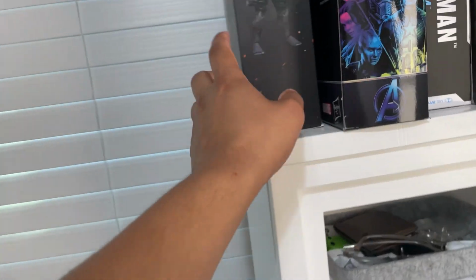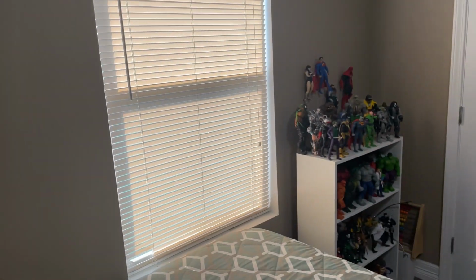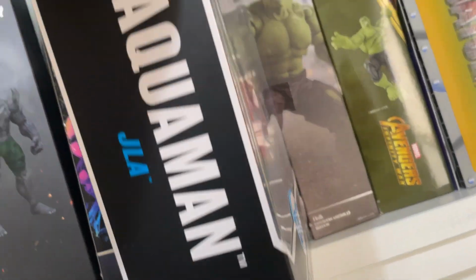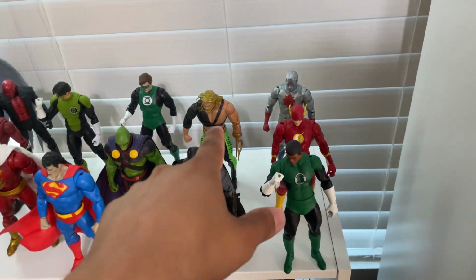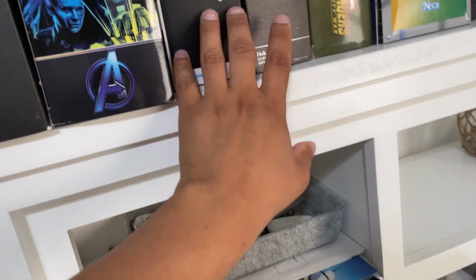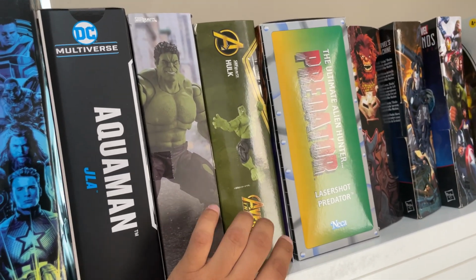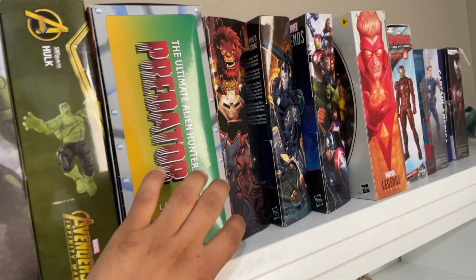Got the Doomsday, but I feel like it's way too fragile. I bought the Bane loose in that same comic store. So this Aquaman, there's actually nothing in here. Since I had the chase for Aquaman, I was hoping that I could find the regular one. I wanted the regular one, but I found that one. I don't care for SH figures. The figures are in here, but I don't really care for them. They feel way too fragile.